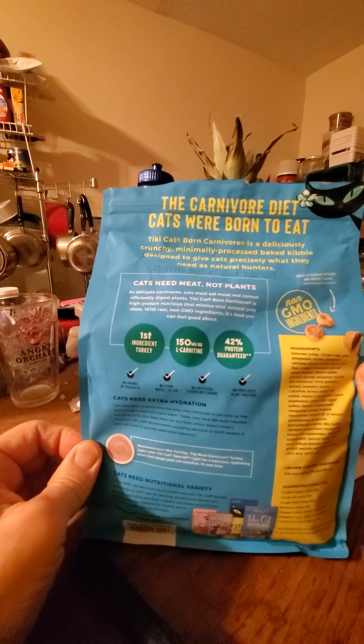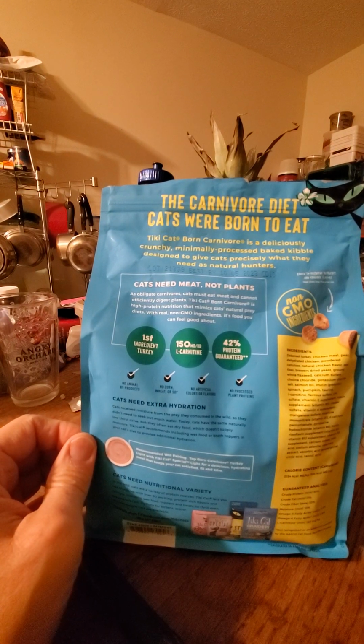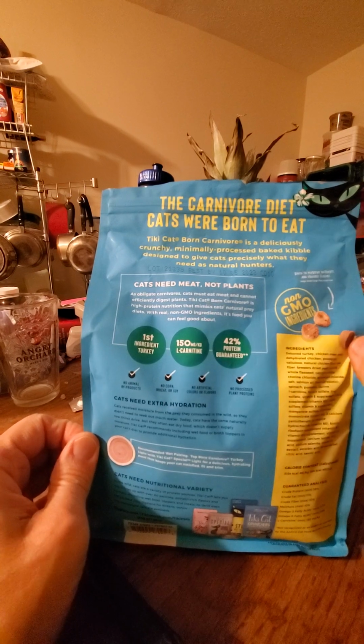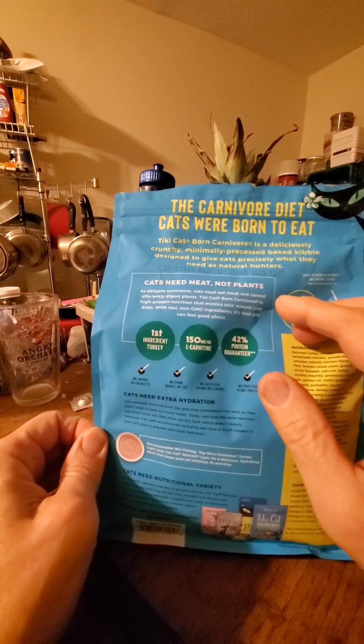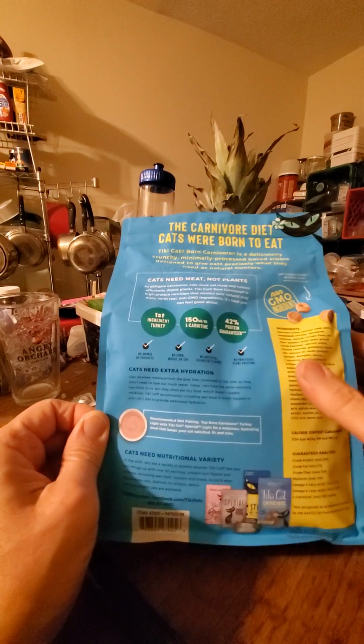Here are the blurbs. Now it says at least 42%. It says 42% protein guaranteed. Wow. Okay. And cats need meat, not plants. Let's see how well they do on that.